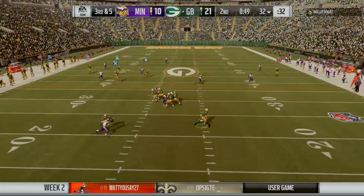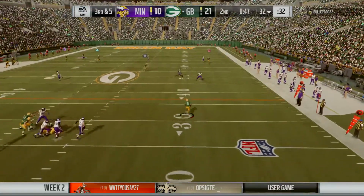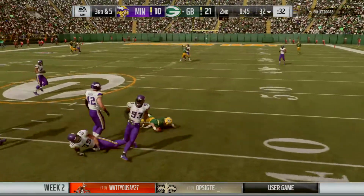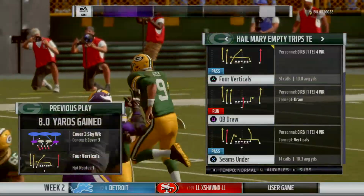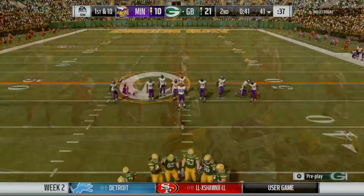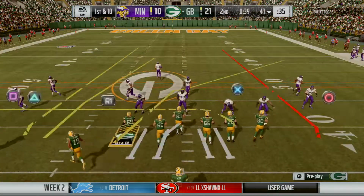Working out of the gun. Here's Kaiser, escaping the pressure, right. He can run for it, and he will. And he'll slide down to avoid the contact. Kaiser showing what he can do with his legs. It's more than just the arm. He scrambles and picks up the first.